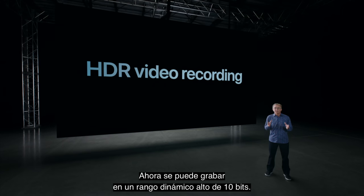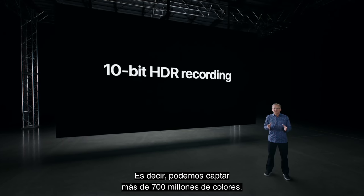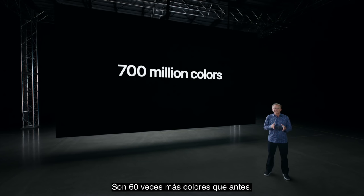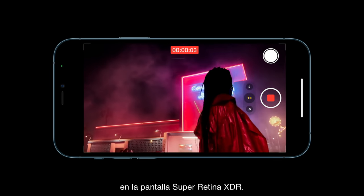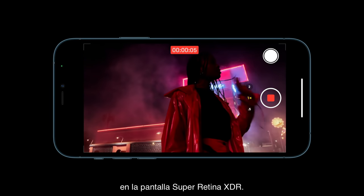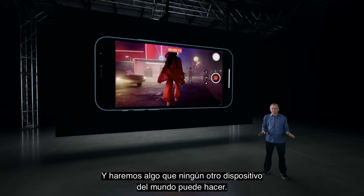For the first time, we're bringing HDR video recording to iPhone. You can now record in 10-bit high dynamic range. This means we can capture over 700 million colors. That's 60 times more colors than before. While you capture, you get a live preview of your HDR content on the Super Retina XDR display. And we're also gonna do something that no other device in the world can do.